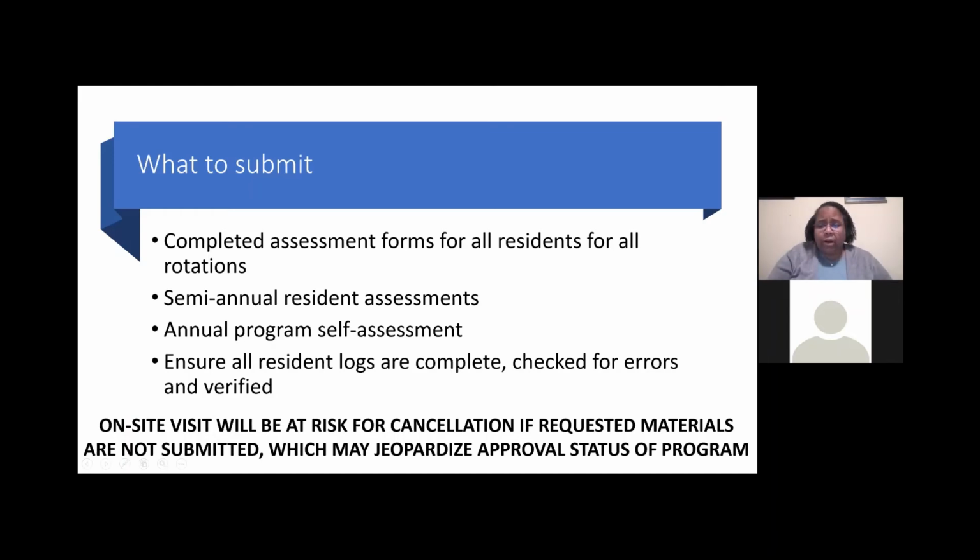Again, if you use PRR, which is the bulk of our programs, you can run a CLAD, clinical log audit detail report, which assists you in checking for errors of miscats, duplication, fragmentation. An underutilized tool, but actually very useful and something that should be checked regularly. You don't wait for the on-site to do it, but definitely before the on-site, you should do it because the on-site team will do it. We'll run a CLAD report.